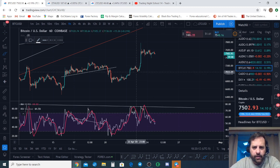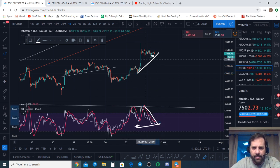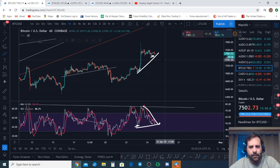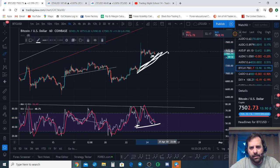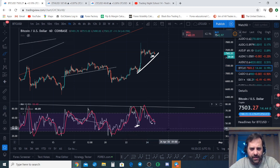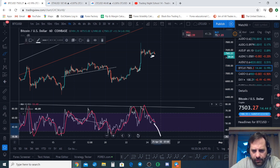Okay, so we look at this peak in relationship to this peak, this peak in relationship to this peak here. Now, right now it's still going up, but you can see that this has come deeper than this has traveled. Okay, in relationship, so the price line is a lot steeper than the RSI line. We almost have exaggerated divergence there. Not quite divergent yet, so we need another move to the downside, a little bit more.